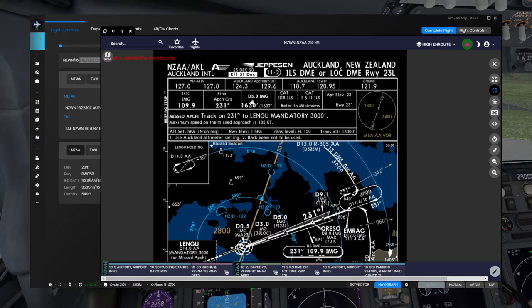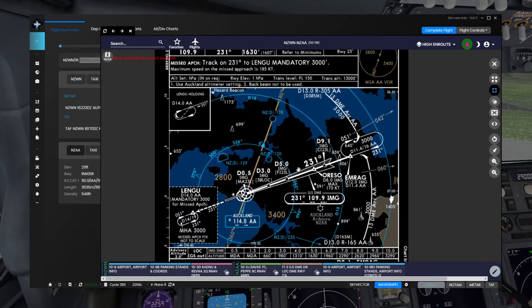Now DM at distance 5 from India Mike Golf, we need to be at 1630 feet or on glide slope, and I say that for a reason. And then these are our minimums. Shows our airport elevation again of 23 feet. If we go missed, we're going to go runway heading to Lingu. We've got to be over Lingu at 3,000 feet, and we'll plan to hold. And the maximum speed they're telling us is 185 knots on the miss.